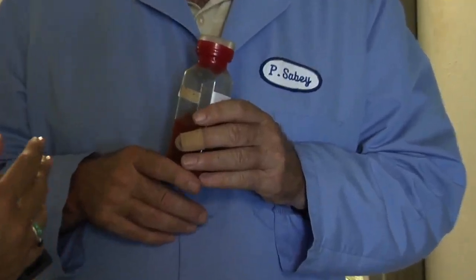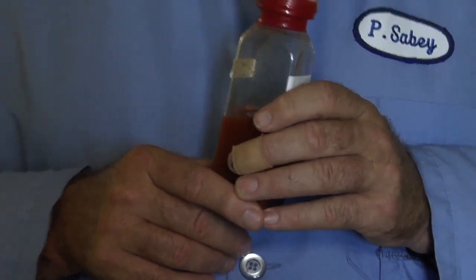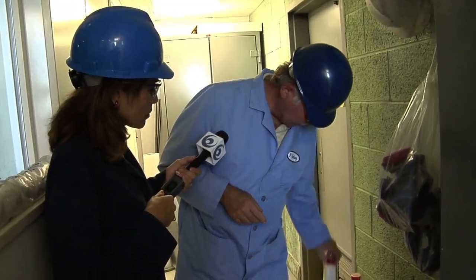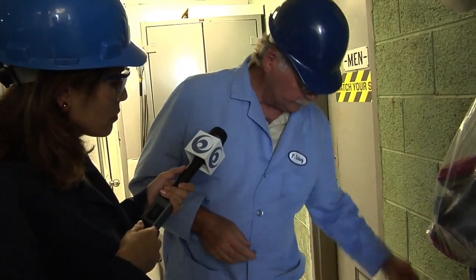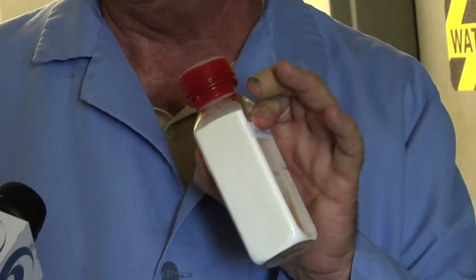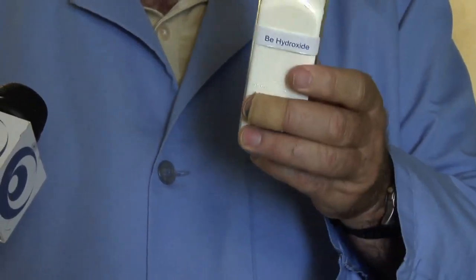Beryllium dust is not exactly the best thing to be near, but can we see something that resembles a powder? Yes, I have some sodium carbonate right here, which is very similar to the texture and the fluffiness of our powder if it was dry. It looks kind of like a talcum powder, really. Very much so. Okay.